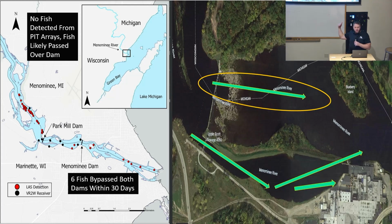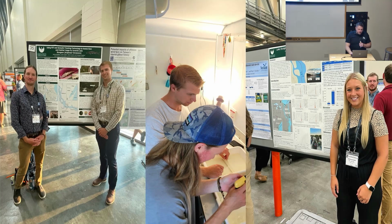Once this happened, shortly after our release, the river froze up and we've been out. So my crew is really anxious to get back into the Menominee River, and to go check these receivers and see what's going on. It's been a wonderful opportunity for my grad students. This is a few of them and one undergrad here.